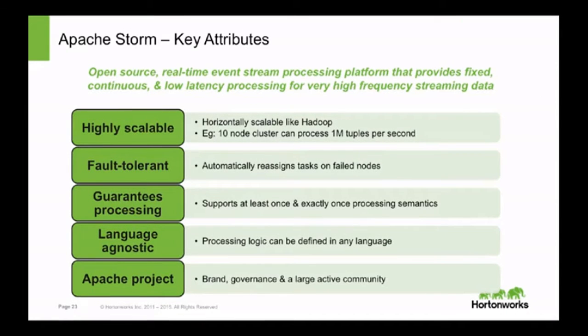Let's discuss some of the key attributes of Apache Storm. First, the highly scalable horizontal architecture, when tested even on a modest 10-node cluster, was benchmarked at processing over 1,100,000 byte messages per second. Storm is fault tolerant, which means it will automatically reassign tasks from failed nodes, and Storm offers guarantees on processing, supporting at least once and exactly once processing semantics. Storm is language agnostic, has a very active large community, and is governed as an Apache project.